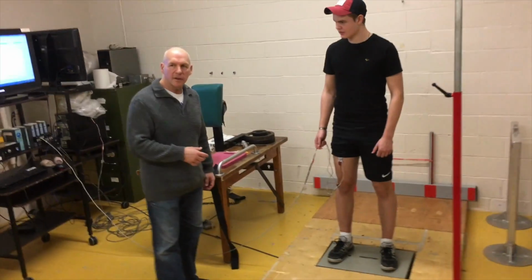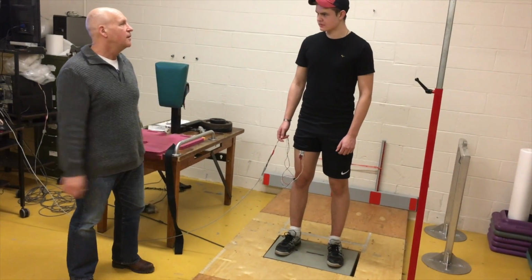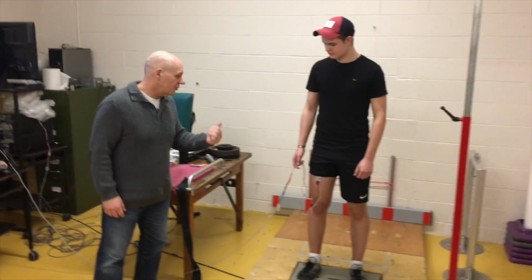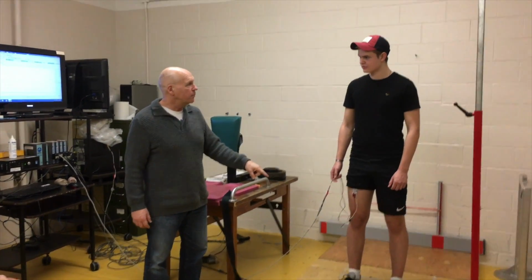And with this, we'll look at jump performance, whether it's a counter movement jump, which is that kind of jump, or we could do drop jumps and have them drop down and do a jump. And then we can look at your jump height. On a drop jump, we can look at your time on the plate.